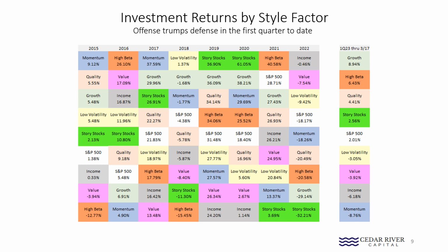Returns by style factor so far in 2023 are shown in the far right-hand column. With the return to fashion of the big five mega cap technology names, it should be no surprise that growth stocks are roaring. The big five dominate the Russell 1000 Growth Index at over 1/3 of the index value.